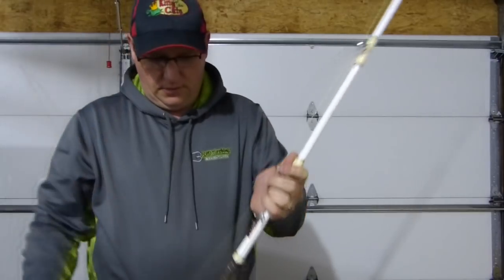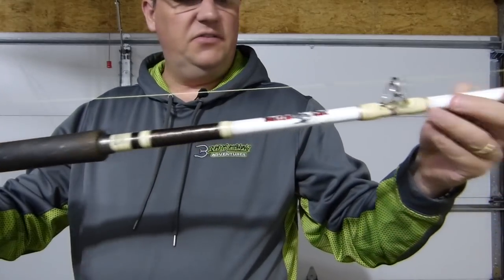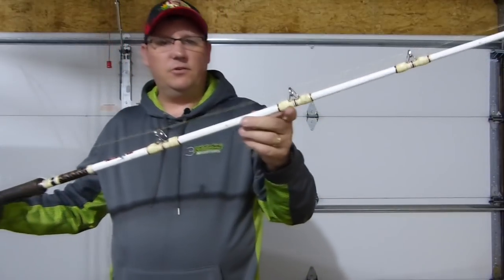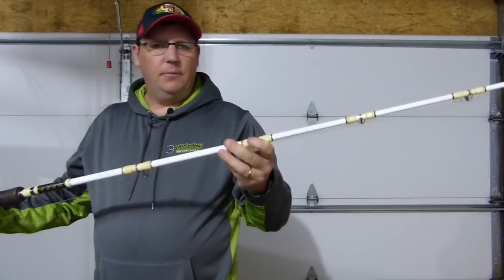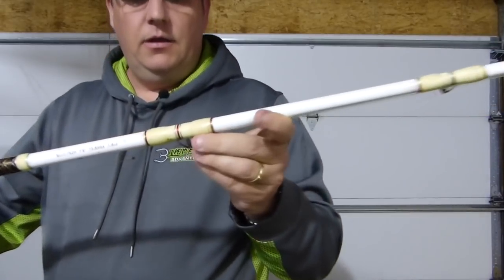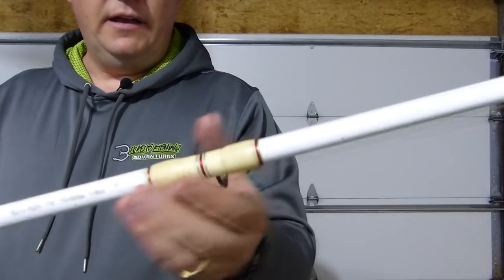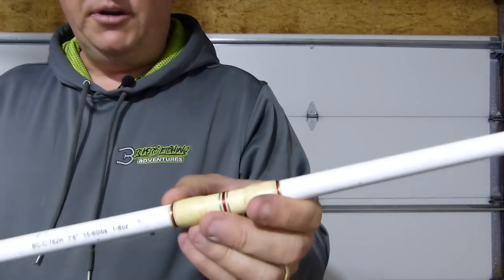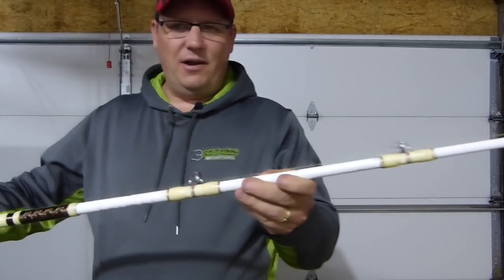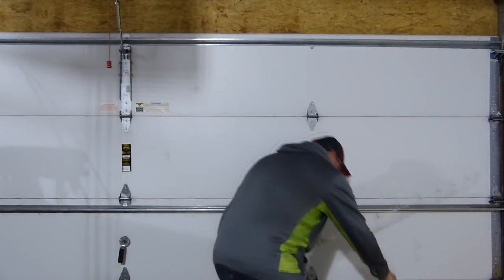Next we'll go to the Okuma Battle Cat. I have this 7'6" medium heavy. This is a casting model. I believe the blank is the same as the spinning version as well. This has also been a great rod. Caught a lot of big fish on this rod too. I like the all white blank. The one thing I've been a bit bummed about is the threads, the wrapping. The sun has really faded that, so it's almost turned to a cream color, almost yellowish, which looked a lot better when it was brand new. When it was white, this rod looked a lot better. So at any rate, I'll show you the action of this one.